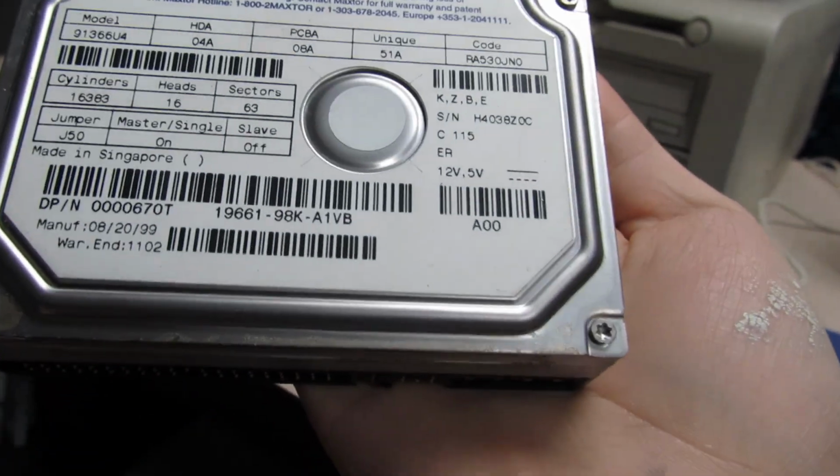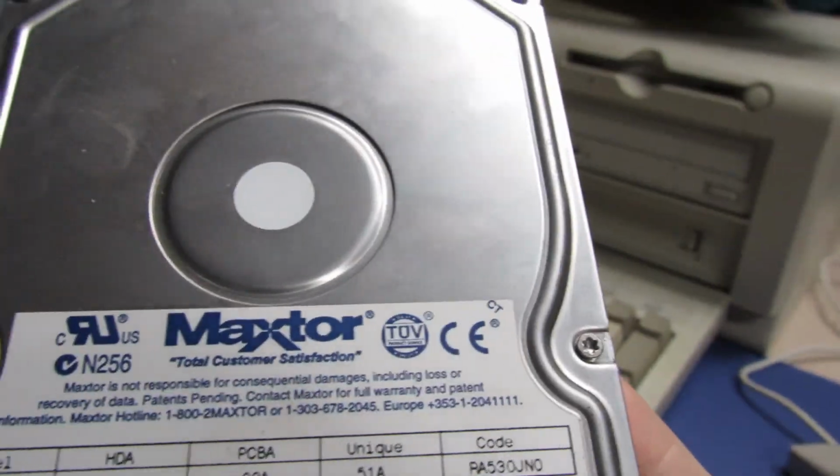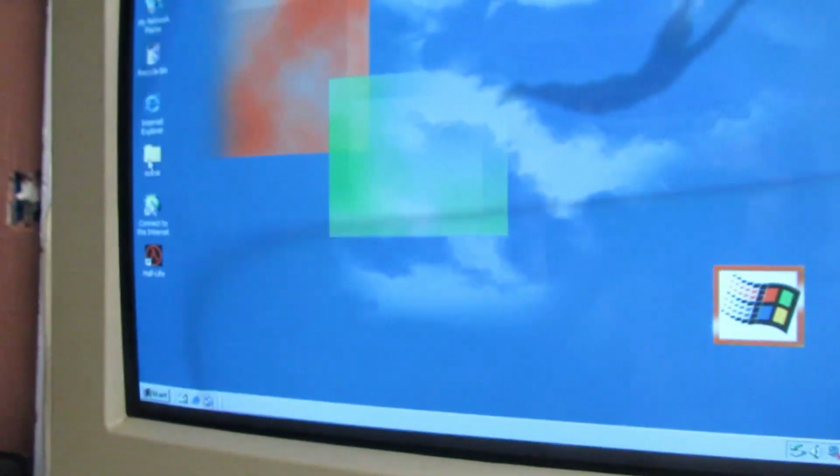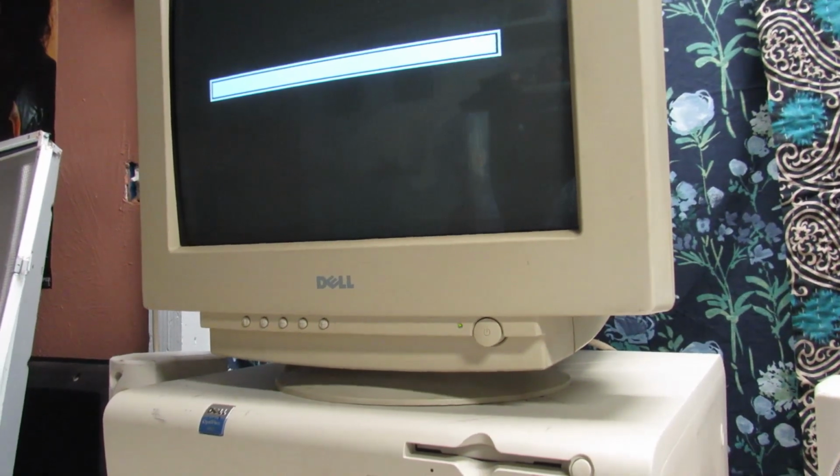A Mac store something or another. I got a bunch of these. But yeah, I have a demo one of my friends sent me. He wanted me to test it out on this computer. Hello. Oh, yay. I don't think it likes this.